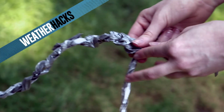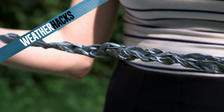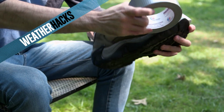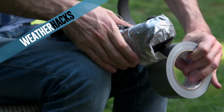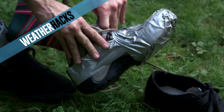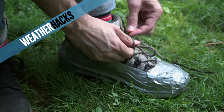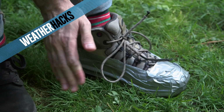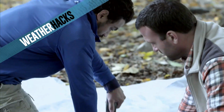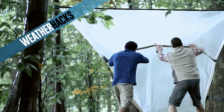You can make a super strong rope by twisting 3 pieces of duct tape together. Waterproof your hiking boots. Or just add extra insulation by wrapping the boots, leaving no leaks in, yes, duct tape. Kind of a pain to get off, though. Create a shelter by duct taping a plastic tarp between 2 trees. It'll help keep you out of the rain.